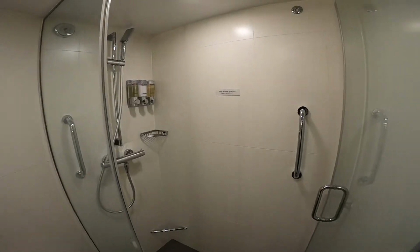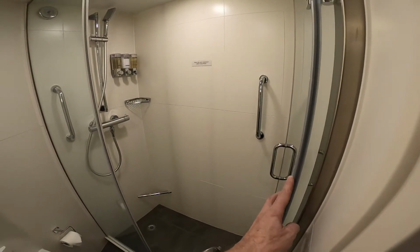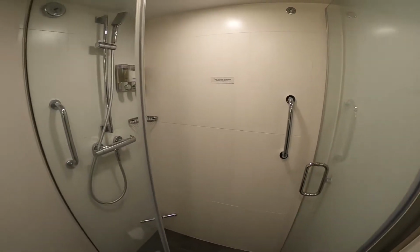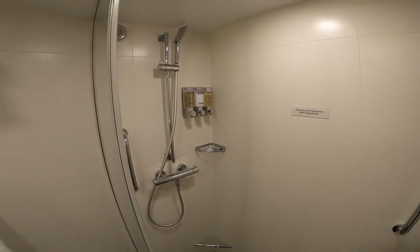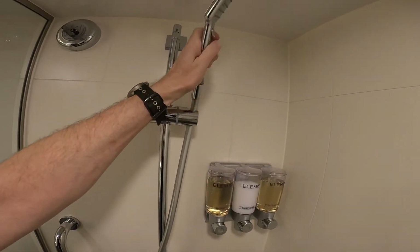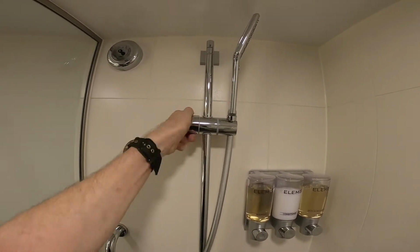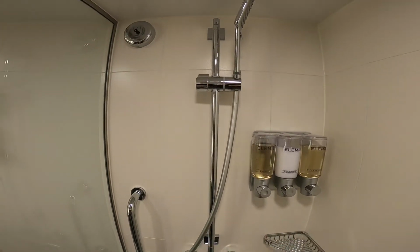Now, one thing I do like, this makes up for the balcony door. We have a big, nice glass door shower. It goes the full width of the bathroom. And it's got your little shower head wand that you can remove and use as a handheld shower wand if you need to. And you can also adjust it. It'll go up or down. You can adjust the height of it.